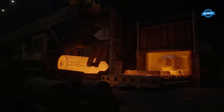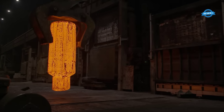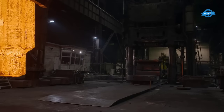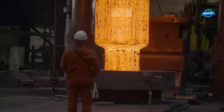The first stage in the manufacturing process is forging. Forging involves shaping a metal by applying heat and pressure. In the case of the vacuum vessel, the material used is stainless steel, which is known for its strength, durability, and resistance to corrosion. The stainless steel blocks used for forging are first cut into the desired size and shape.